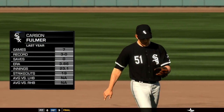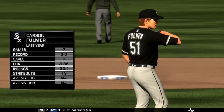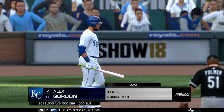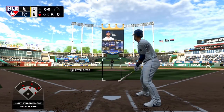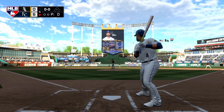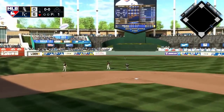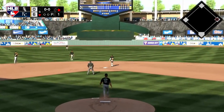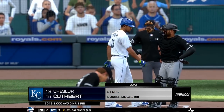It's the bottom half of the 6th now, and that'll do it for Miguel Gonzalez here on his debut for the season as Carson Fulmer now comes out of the pen. He's starting the year in the bullpen for the White Sox. He had 7 games in the Bigs last year. And here he comes in on opening day in relief, down 6-0 to the Royals as Alex Gordon steps into the batter's box, swings at the first pitch, and it's going to get past the diving glove of Moncada. Or correction, that is actually Tim Anderson playing in a shift, and Gordon is able to pick up a single.